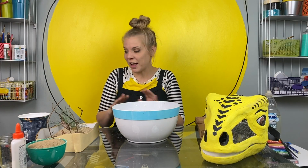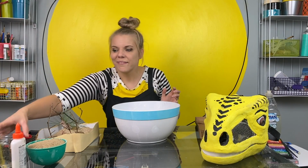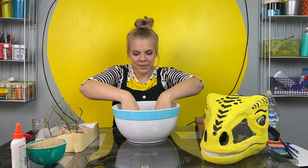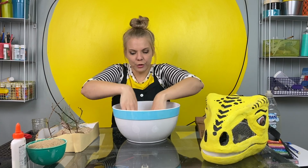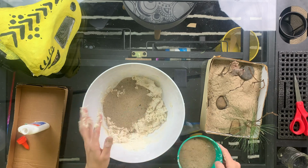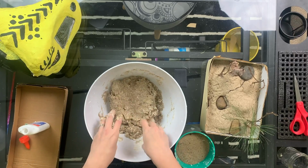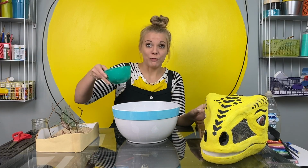Let's start first with 2 cups of flour. Next, we're going to add in 3/4 cups of water. I'm going to use my hands to mix it up. Once I get this mostly mixed up, I'm going to add a little bit of glue. Like that. And then I'm going to add in 1 cup of sand, which is half of the total that I have, 2 cups. And I'm going to mix it in. I'm going to add in a little more glue. And the rest of my sand for a total of 2 cups.